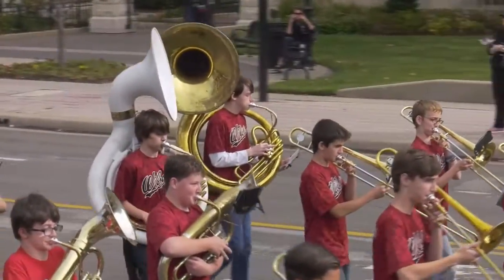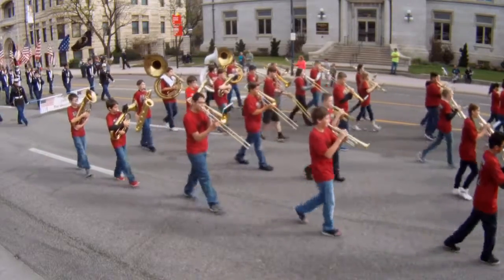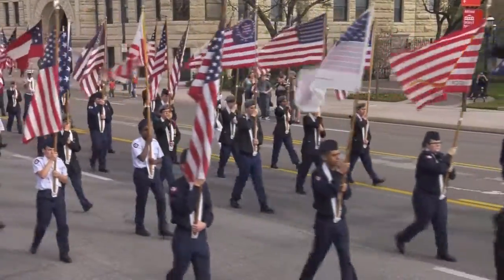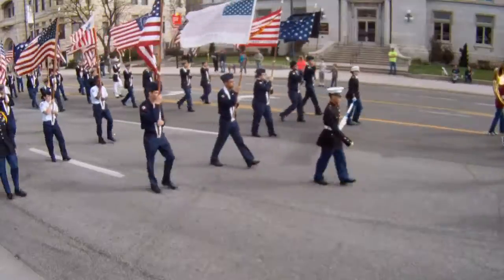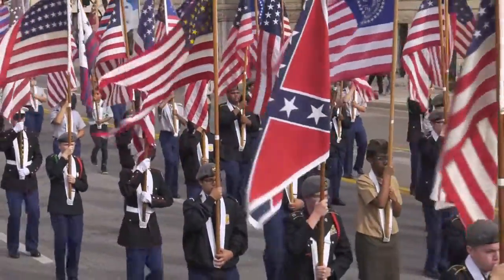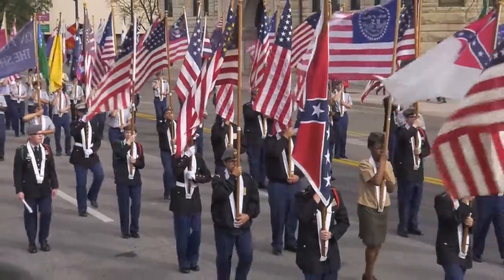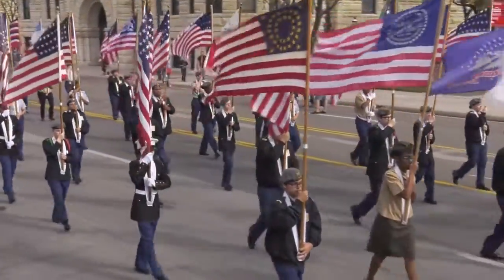Next we have the JROTC flag procession. These flags represent every flag flown over the territory of the United States since it was colonized in the 1500s. They were collected by Mr. Dave Martin, and they're presented here by the Wichita JROTC and leadership programs. We think there's approximately 80 flags that have flown over the United States and its territories.